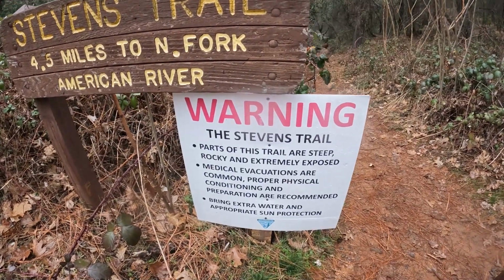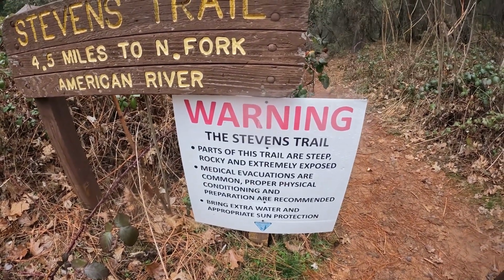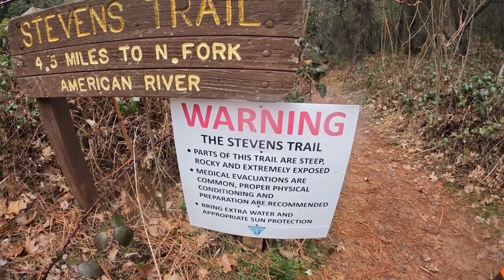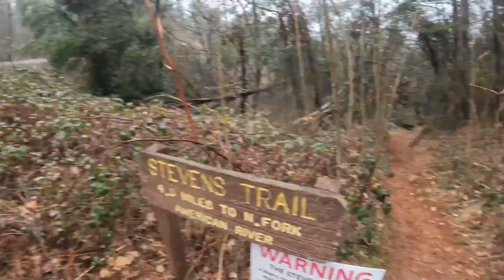Parts of the trail are steep, rocky, and extremely exposed. Medical evacuations are common. Proper physical conditioning and preparation are recommended. Bring extra water and appropriate sun protection.